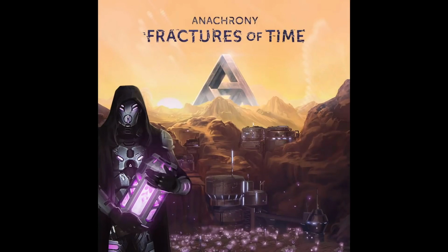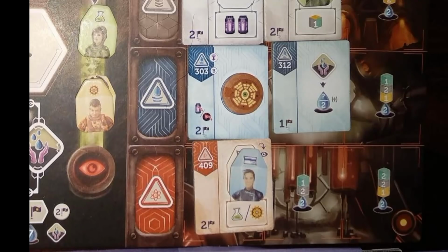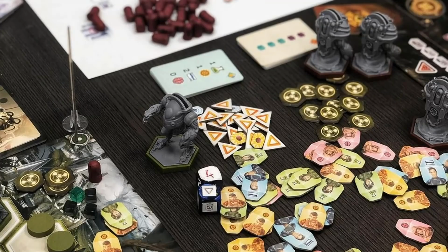Anachrony Fractures of Time brings the Path of Unity to the popular time-traveling worker placement game by David Turczi. In Fractures of Time, players gain access to a powerful new technology called Flux. Promotional literature promises a deluxe edition of the base game, a redesigned solo mode compatible with the expansion, a new worker type, new game mechanics, buildings, super projects, and more.